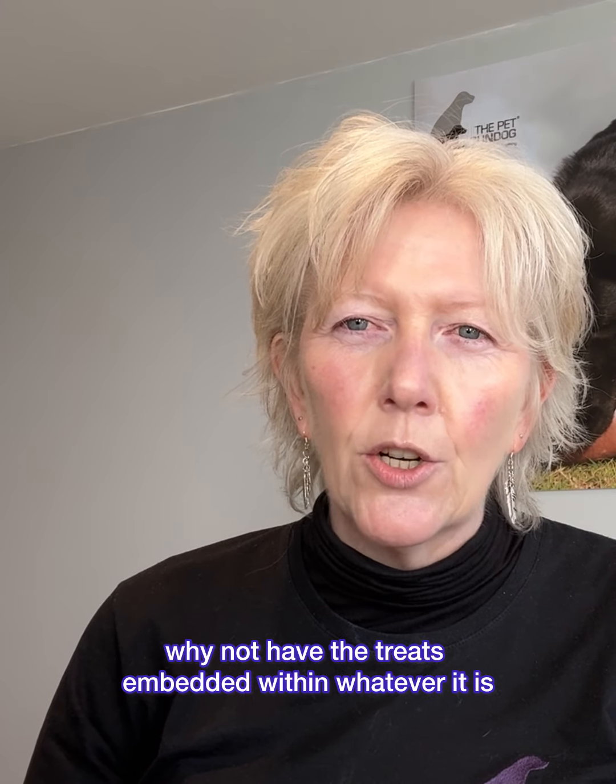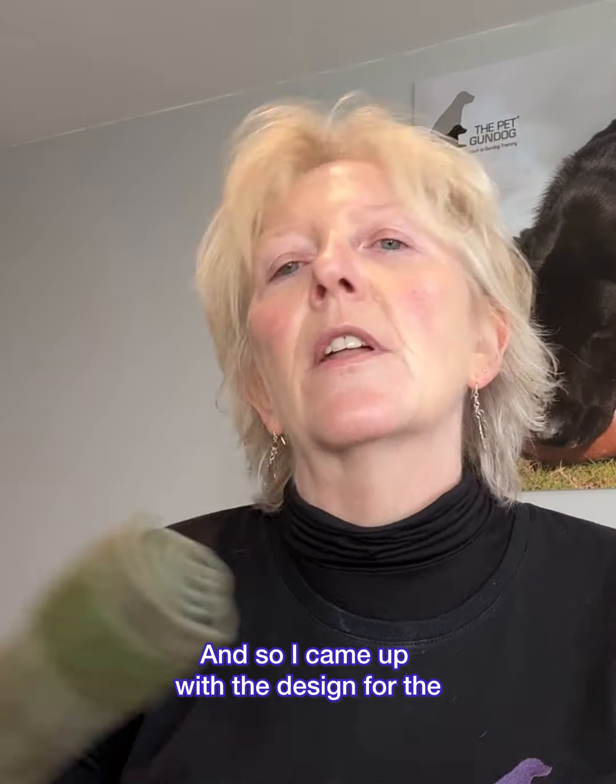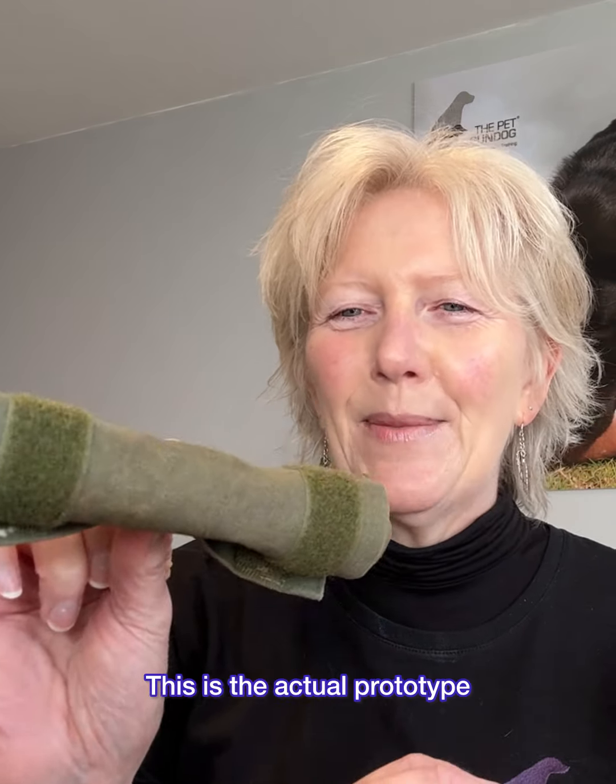So from there I thought, well, rather than wrap it around a bag of treats, why not have the treats embedded within whatever it is? And so I came up with the design for the Les Graham retrieving roll. So this, as I say, was 2014. This is the actual prototype that I designed way back when.